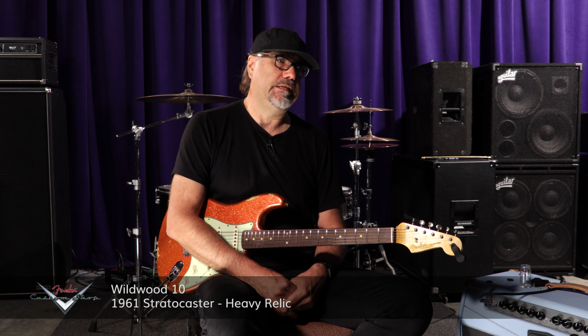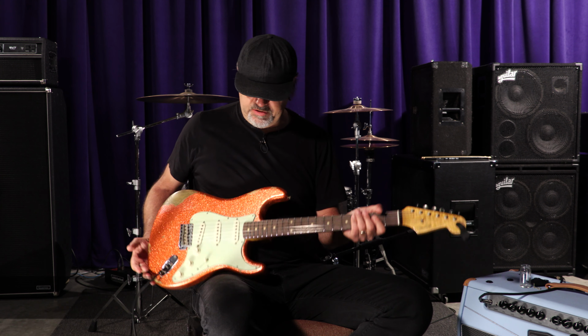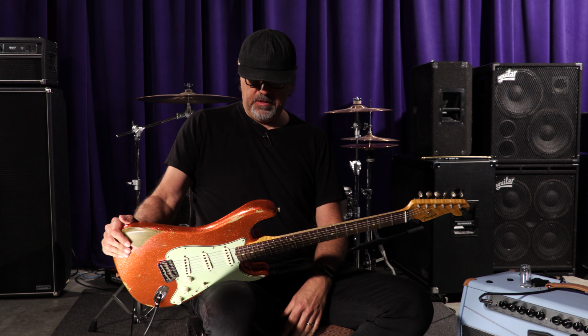Ladies and gentlemen, I'm here with an orange sparkle Fender Custom Shop Wildwood 1061 Stratocaster Heavy Relic. And this has a serial number of R98535, weighing in at a nice and light 7.55 pounds. Just a delicious, delicious morsel.